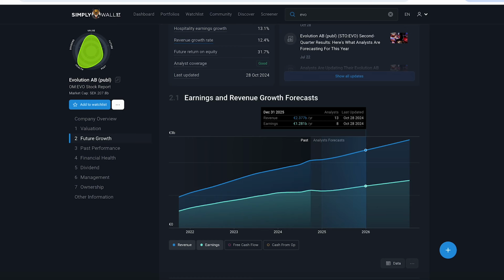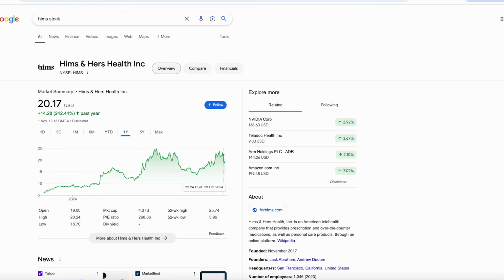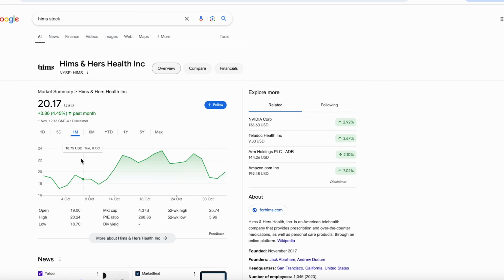I did sell 2 stocks though, so I'll tell you the 2 stocks I sold. These were just trims. I wanted to take a little bit of profit off the table because the stocks had run up a little bit. First one was Hims and Hers. I did take a little bit of a trim off Hims and Hers because once again, we just had that volatility going on in the share price, and I just thought this is just too much of a jump. I think it was up nearly 40% in 20 days, which is just absolutely insane.